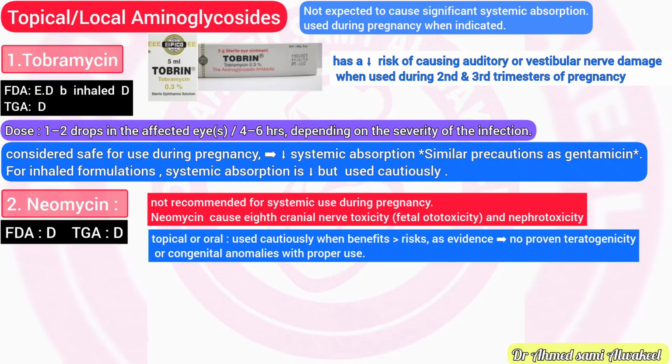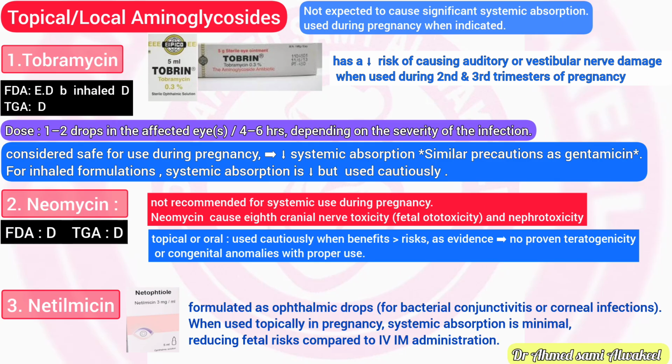However, high doses or prolonged systemic exposure may lead to fetal hearing loss, similar to other aminoglycosides. Netilmicin, Netoftiol eye drop, is occasionally formulated as ophthalmic drops for bacterial conjunctivitis or corneal infections. When used topically in pregnancy, systemic absorption is minimal, reducing fetal risks compared to intravenous or intramuscular administration.